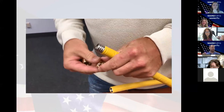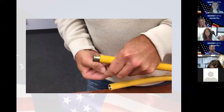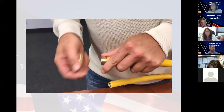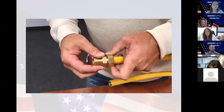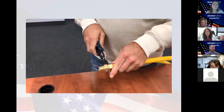So the next step is to put the fitting on the tubing, starting with the nut, then the retainer ring, which is split into 2 pieces. And you'll see here that he leaves 1 stainless steel corrugation exposed there that goes between that retainer and the inside of the fitting. And then the final step is to tighten that nut.